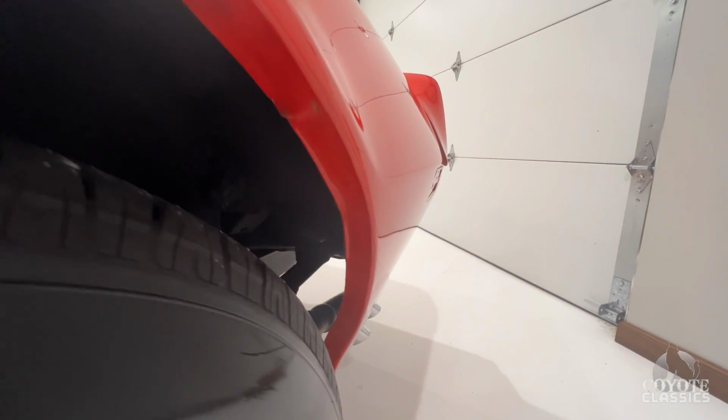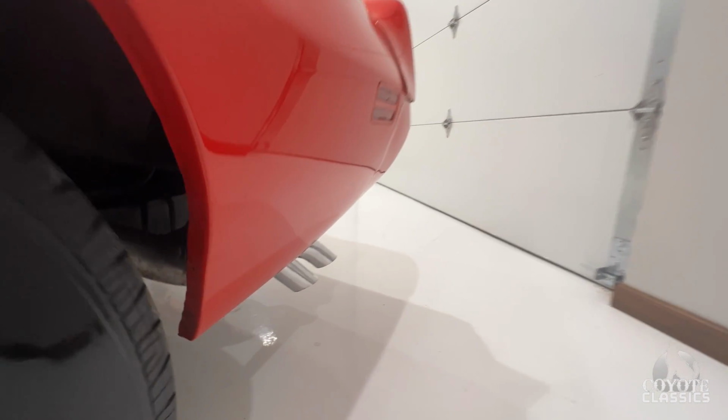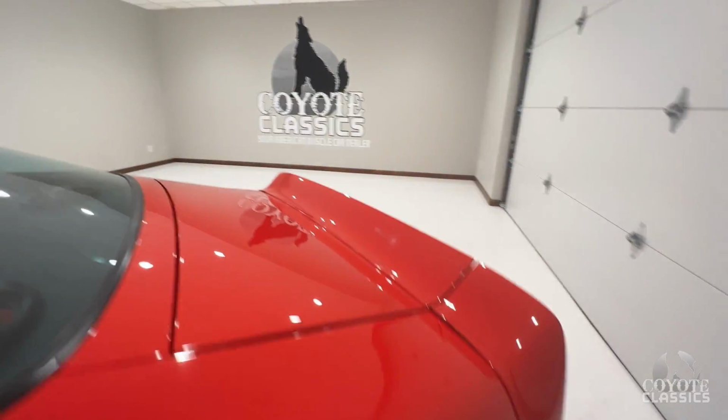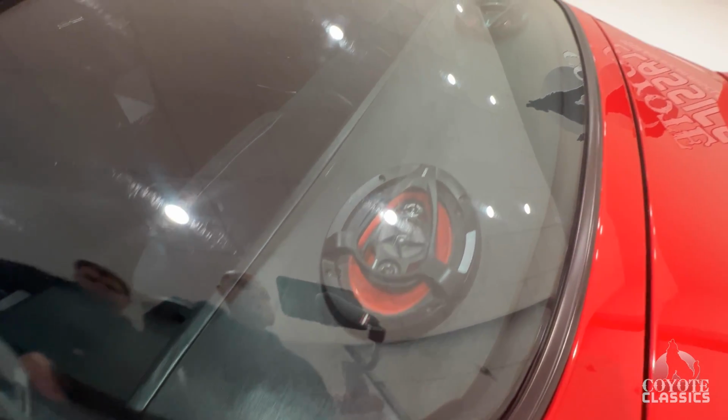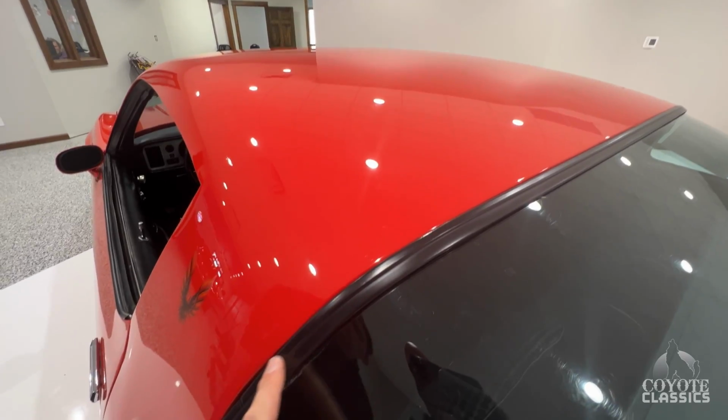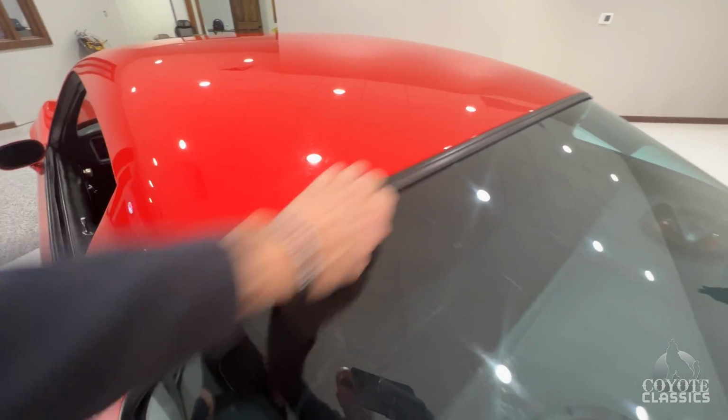Over top, the wheel well is great. Look at the pinch weld here. Even the paint around the pinch weld on that rear quarter is great. Behind the rear wheels, rust-free and perfect. Nice dual exhaust tips. Back glass looks good. It's got some Sony 6x9s nicely done in the back package tray. And also just really nice black trim around there as well.